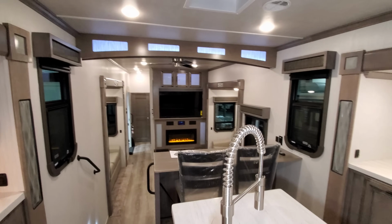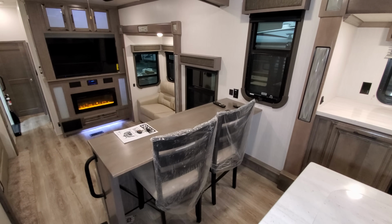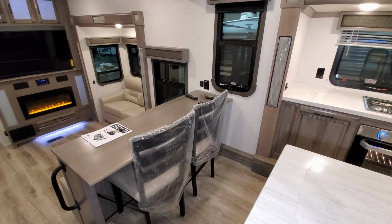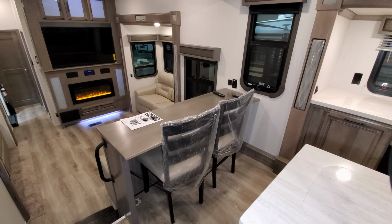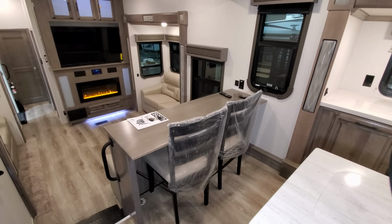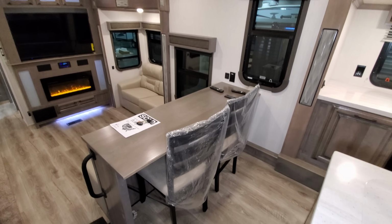You have a couple chairs here for a little dining area where you can sit, look straight at the TV if you want to, or use it as a little desk area. Me personally, I don't really sit at a dinette much. I usually sit in my recliner and watch TV kind of thing. So nice little setup here. Your recliner just on the other side, staring straight at the TV. You'll see when we get down there.